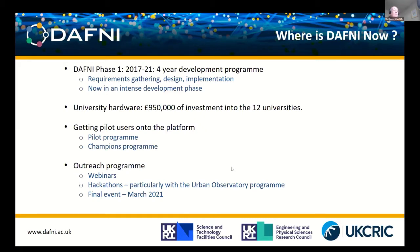In that phase, we've done a lot of requirements gathering, a lot of design, a lot of implementation, and now we're in that final intense development phase to get the final versions out, and doing a lot of pilots and a Champions program where we're getting more users involved. It's quite striking how the user base has extended from a small number of pilot users in the summer, about 20 or 30, to getting on for 100 now over the last 6 months. So we're getting a lot of users onto the platform, a lot of pilot use.